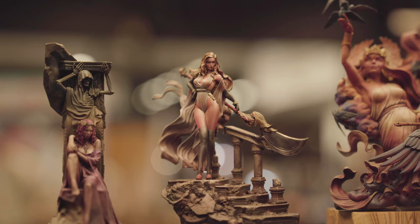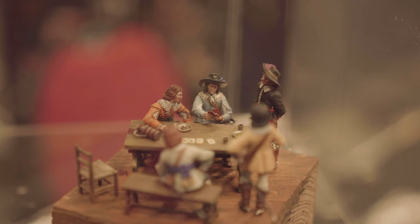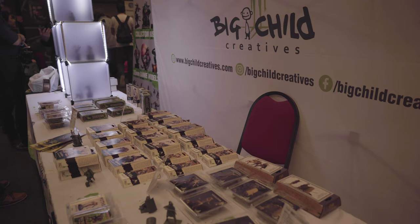Sadly, the competition hall where all the entries for the challenge were on display was already closed because the judges were busy with judging, so I couldn't take a look at these, but I had the next day quite a lot of time, as you will see shortly, to check it out. But I had a look around, I bought a couple of things, and those I also will show you in a bit.